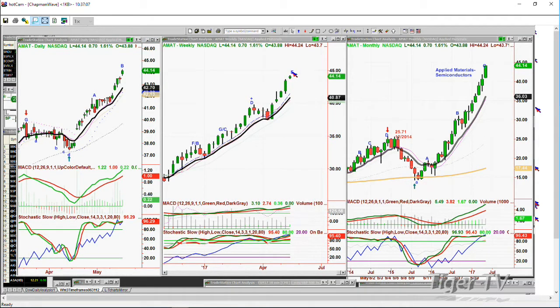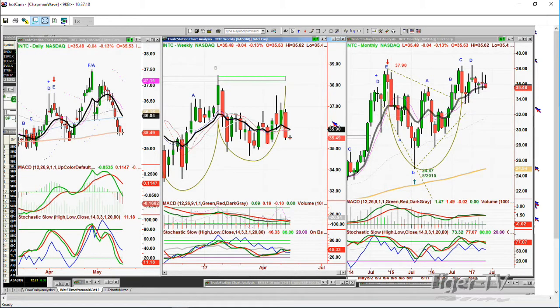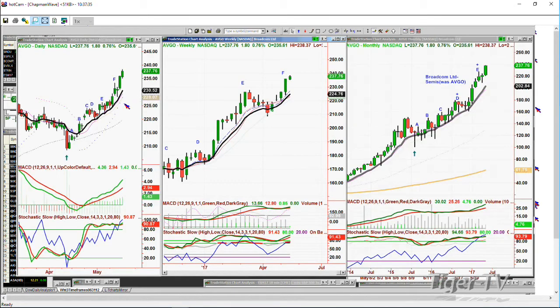So there are not that many in the overall semiconductor index that are acting fantastically, but it's being dragged up by leaders. Look at this Intel on the 200-period moving average, acting very poorly. What was that? Broadcom, AVGO. I think that's Avago. Yep, nice move up. Oh, it recycled. AVGO. This has to be called C.